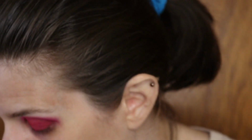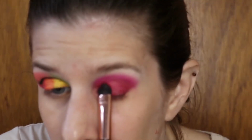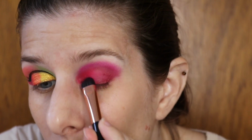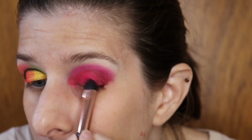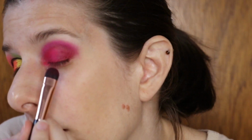It's funny, with the two red shades on my lid, you really cannot tell much of a difference between that raspberry shade and the cherry wet shade. So I'm gonna go back into cherry wet, maybe over like a concealer base or a white base. And I'm just gonna pack this shadow back on. And then I'm just going to flip the brush over and go back into raspberry and do the same thing on the other side.